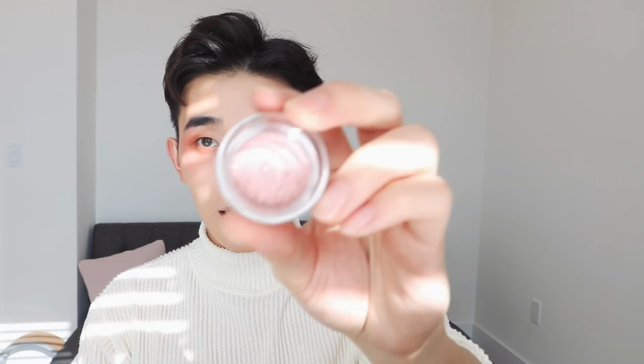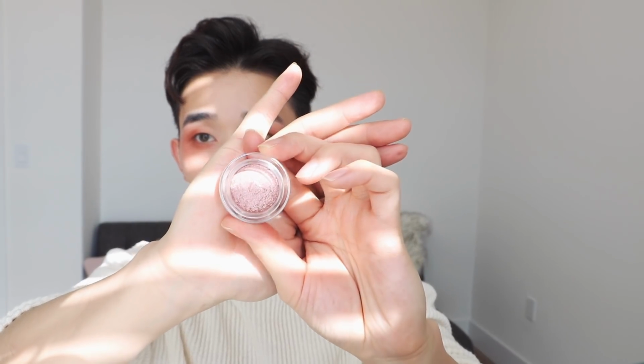So I got this Hourglass Scattered Light Glitter Eyeshadow. It's Aura and it's like a pink one. So I want to see how it works. I've heard a lot about these, but I never really tried it. I think I'm gonna use my fingers to apply because glitter eyeshadows I find work best with the fingers. I'm gonna swatch it first though. Ooh, it's really soft.